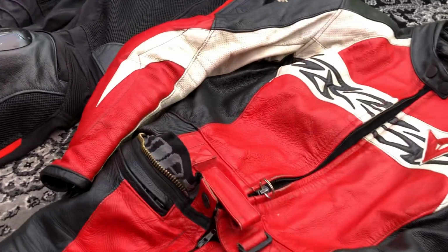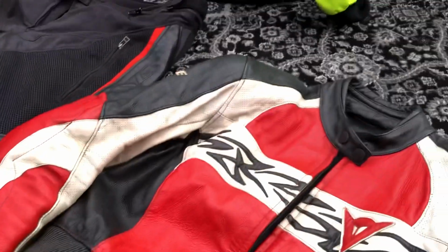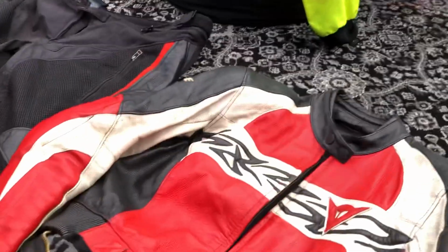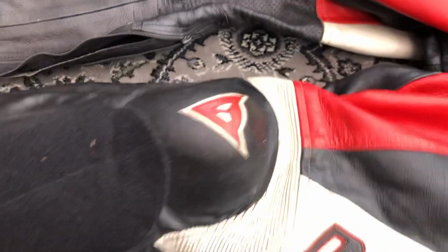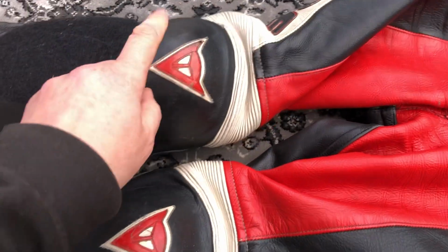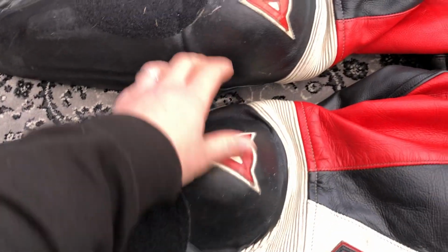Okay, so like I said, this is a two-piece, so sometimes you can just zip it up and put it on as it is, or what I used to do, I put the trousers on, put the jacket on, and then I just zipped it up afterwards. It's really easy to get in and out of. Down to the leg section here, you've also got really heavy duty knee caps as well, and all the way down to the shins. So if you land on your knees, you're going to have a bit more protection.